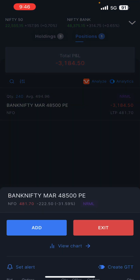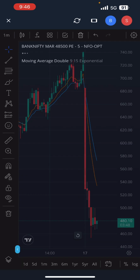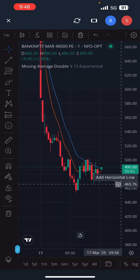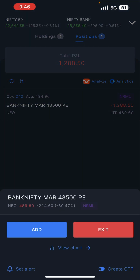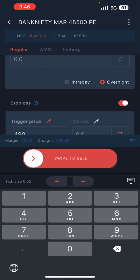Nice, it formed a nice candle in the option. I'll show you. You can see here, this is such a good candle. So I will place my SL here now at 465. 465 will be my SL. I will place the SL in the system, guys.